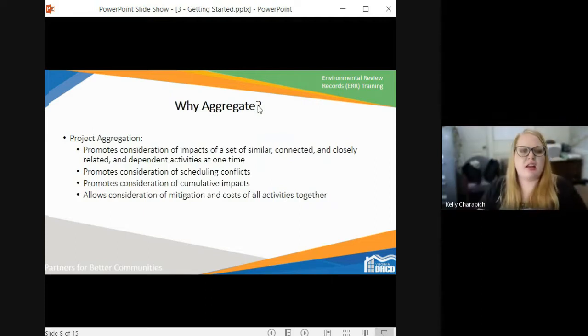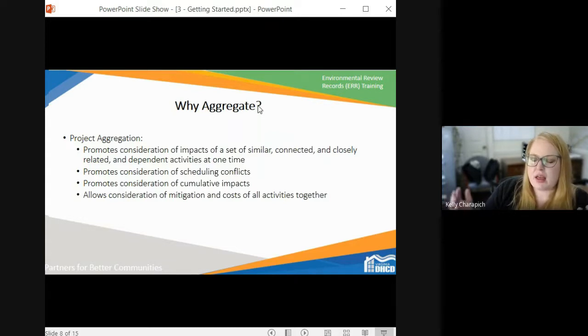So why do we aggregate? Aggregation promotes consideration of impacts of a set of similar, connected, and closely related independent activities at one time. So instead of doing an environmental review piecemeal, if we have a comprehensive community development project, for example, and we're doing housing rehab, installation of water lines, and installation of sewer lines, you don't do an environmental review for housing rehab and then one for water lines and then one for sewer lines. It's all one cohesive project, so do one cohesive environmental review.